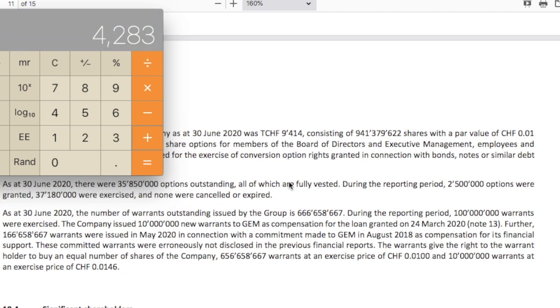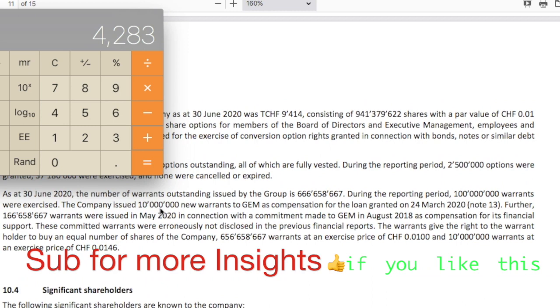So it's a pretty small number, but it just says that they issued another 2.5 million and that there were 37 million exercised. So let's just assume that they issued new shares to cover those. It's a very small number, like we're saying, 35 out of 4,283. So it's not going to change this a lot. And then the number of warrants outstanding issued by the group was 66, 658, 667. We can go through all this. There was 100 million that were exercised, and then they issued another 10 million, and these are at different prices.